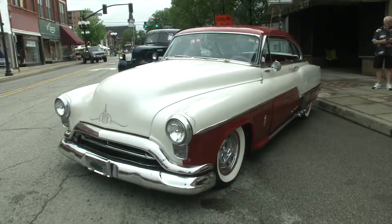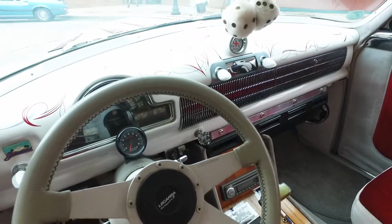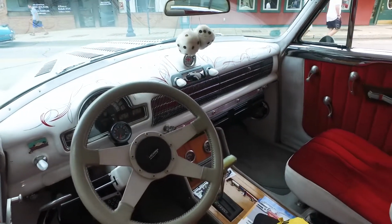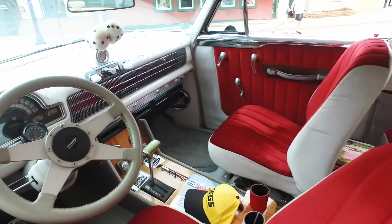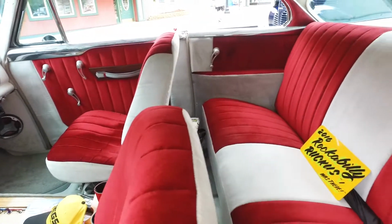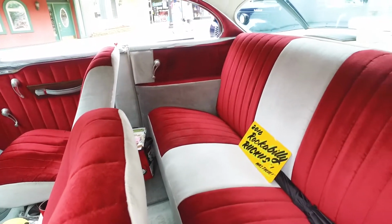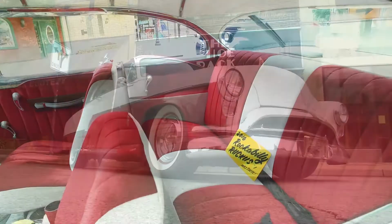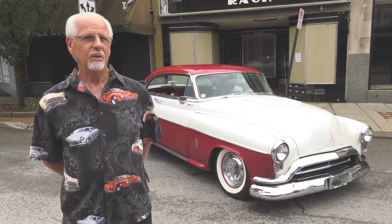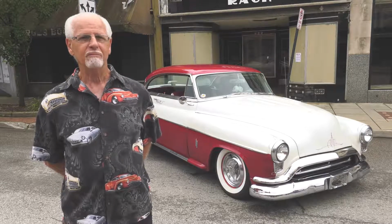It had smoothies on when I got it. I like wide whites and spinners, and I did a lot of work to the motor and underneath it. Things you can't see, but basically the car was painted and everything when I got it. I drive it a lot. I can drive it anywhere. It's got power steering, power brakes, air conditioning. It's got a Nova subframe, so it drives like a new car.